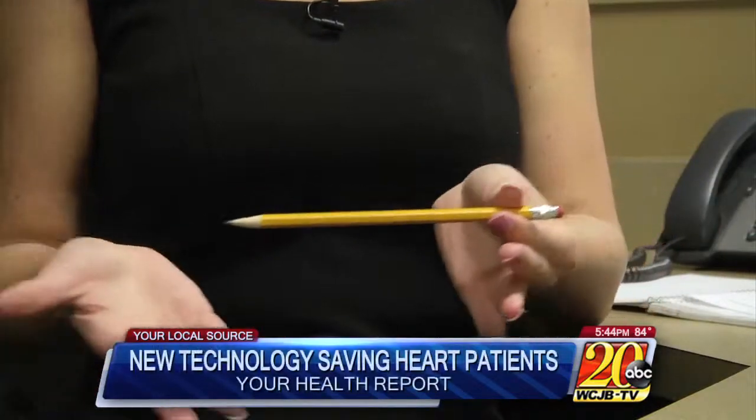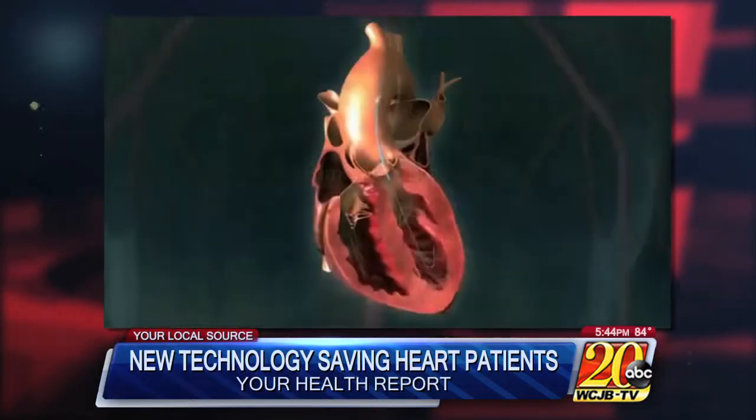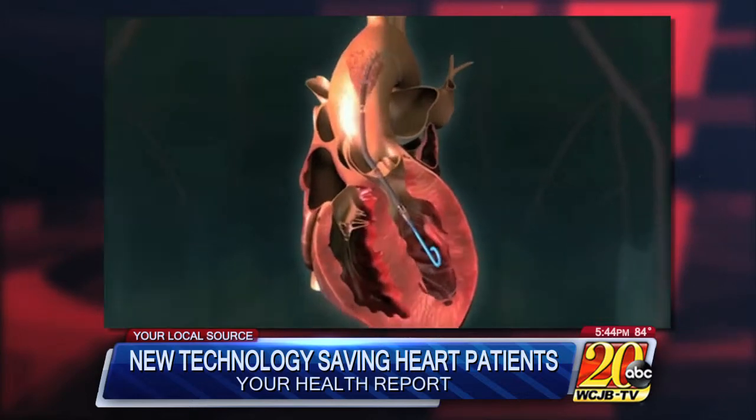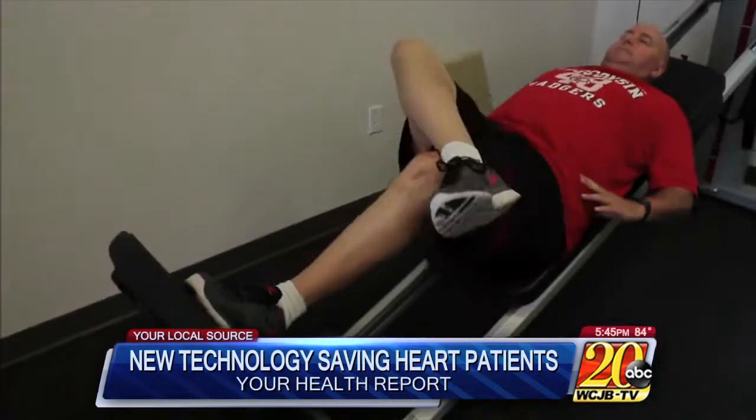Along with all of that effort, it was actually something smaller than the width of a pencil that helped to save his life. We put it into the heart, and it actually helps pump blood where the heart is not functioning. And that device allowed the blood to pump through Scott's body when his heart wasn't otherwise pumping. The Impella 2.5 heart pump is inserted through a catheter in the leg and into the heart's left ventricle. That's the main pumping chamber. With this device, Shupe survived, but his recovery was far from over.